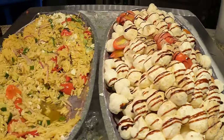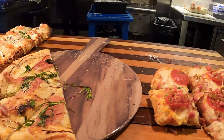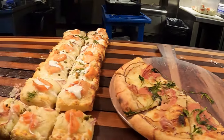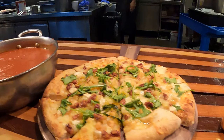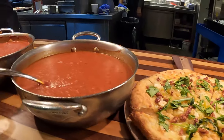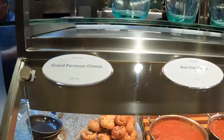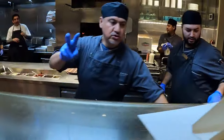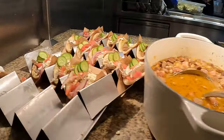At the Italian section, there are caprese salad, orzo salad. Pizza. Meat lover pizza. Prosciutto and arugula. Smoked salmon. Pesto pizza. Margherita. Grandma's meatballs. Arancini. Pasta fagioli. Lamb gyros.